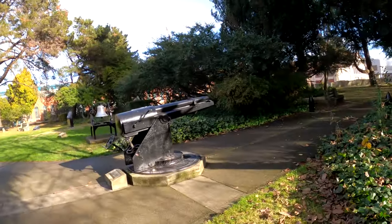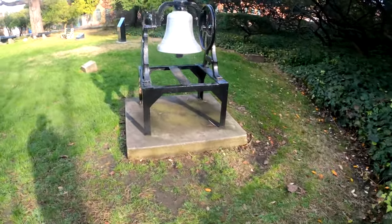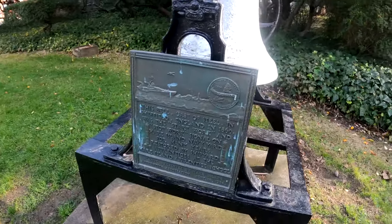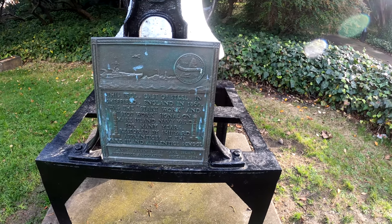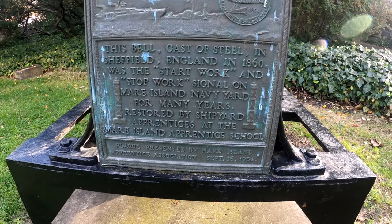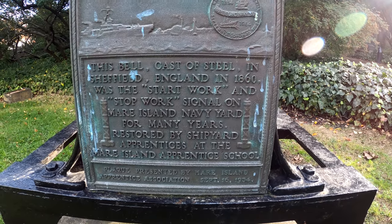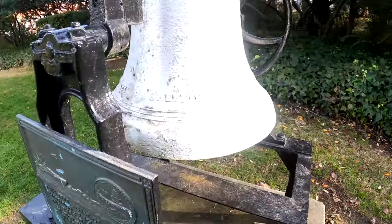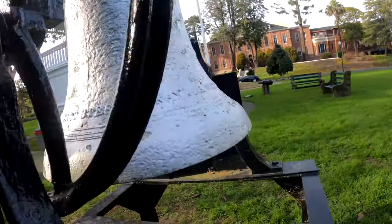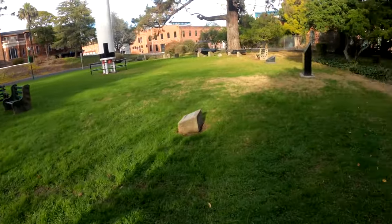And we got this old gun here. Got an old bell here. The bell, cast in steel. It's from England. It's kind of cool. I don't know if it has a bell on it anymore. Probably not. No, it does. I'm not going to ring it though. It's probably quite loud.